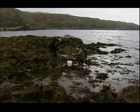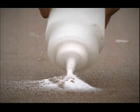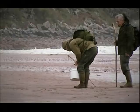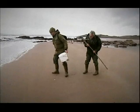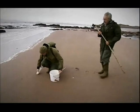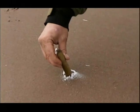Gordon seems to have taken a fancy to these limpets, but my favourite kind of shell food is found only at very low tides on sandy beaches. We've no idea how our ancestors would have gathered these, but for me, using salt is the best way to gather the delicious razor shell.